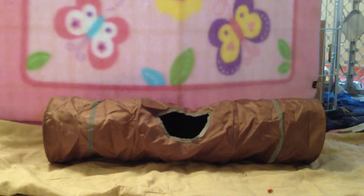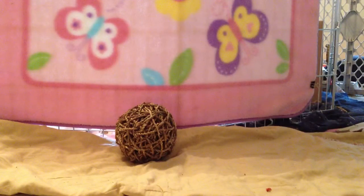So this is mostly Chewy's because my watch is going off again. So yeah, like I said, this is mostly for Chewy because Roger cannot fit through it. Then I have this Boredom Breaker Seagrass Ball.